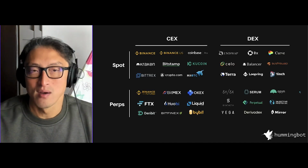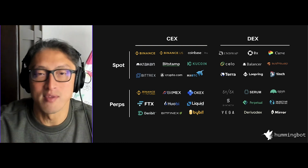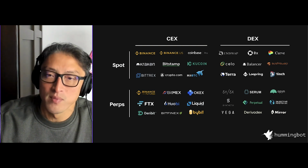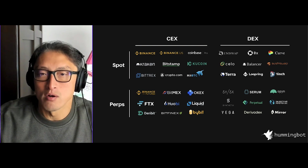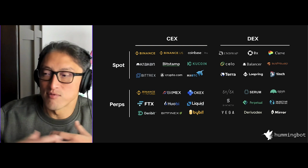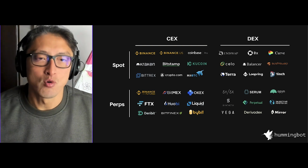Crypto looks more like this, where it's an incredibly fragmented world of exchanges competing with one another, both centralized exchanges competing with decentralized exchanges, but also spot exchanges competing with perpetual exchanges. But what's unique is that this landscape is changing all the time. There are constantly new startups being created every day that are new exchanges that are competing with the established landscape. And it's that competition that is driving these venues to compete for liquidity. And so that's why they're creating incentive programs called liquidity mining programs and so forth in order to attract traders to the venue.